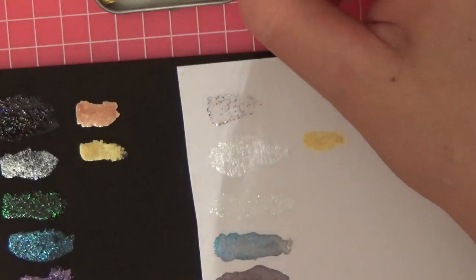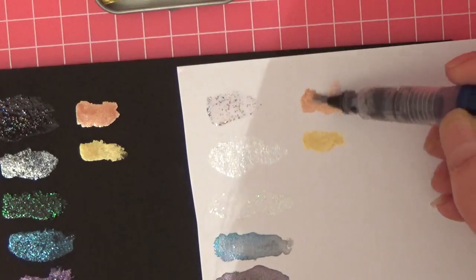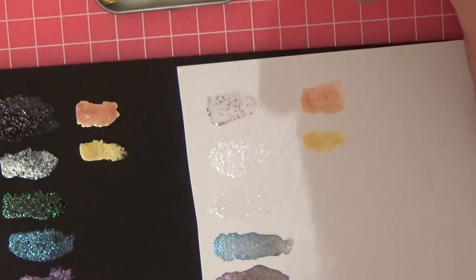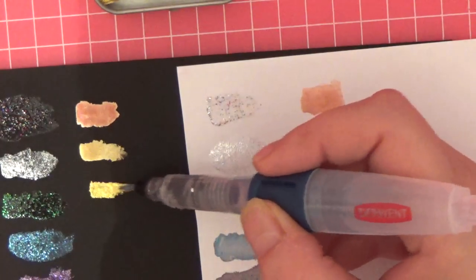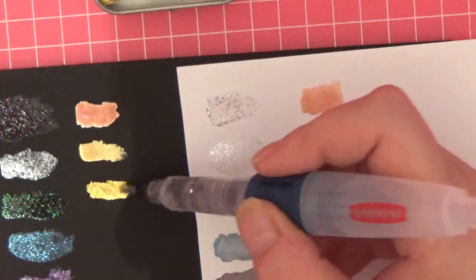This is rose gold. That is stunning. Love that colour. Okay, this one is bronze gold. That is beautiful. Look at the shine on that.